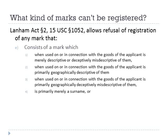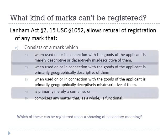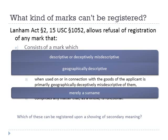Primarily merely a surname. Well, basically, it's your name. It's functional. I've already talked about that. So you'll notice that some of these are ones that you can still register as long as you can show secondary meaning. So take a look at those and decide which ones are ones that you can overcome a refusal of registration if you show that it's obtained secondary meaning. The answer is those three.